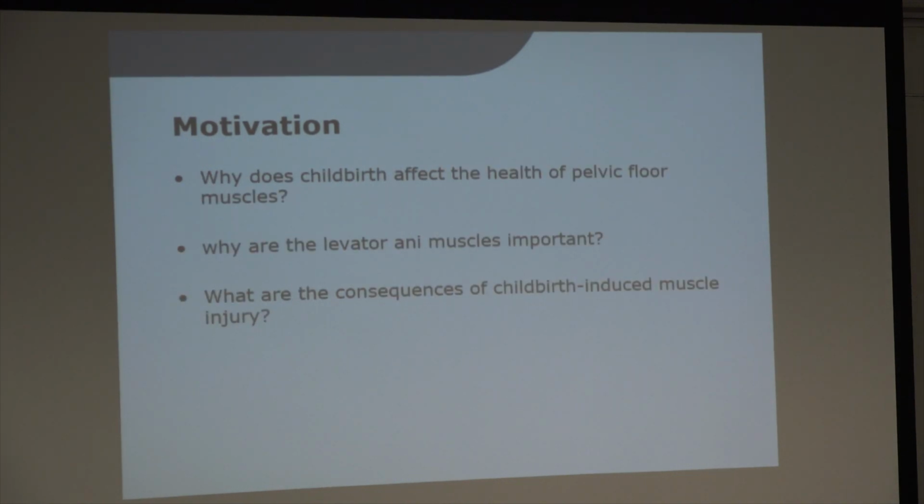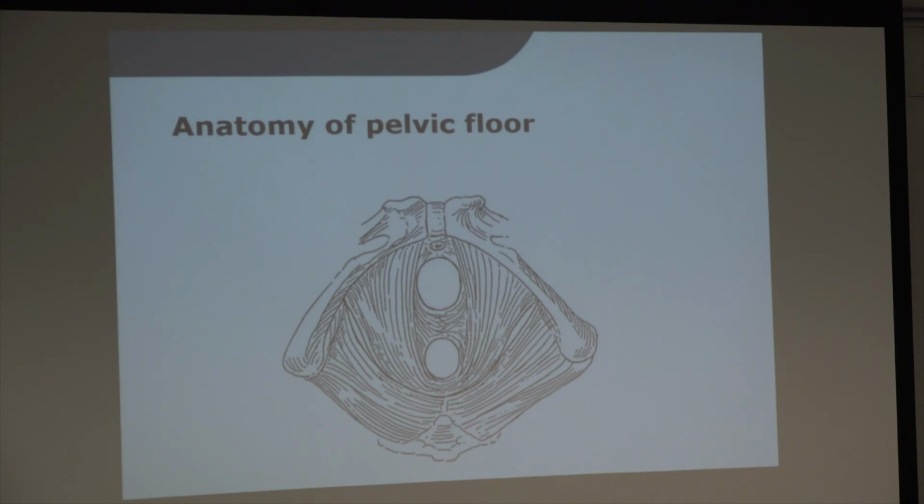First, why does childbirth affect pelvic floor health? Second, why are the muscles in the pelvic floor important? The scientific term for these muscles is the levator ani muscle. I sometimes call them LA muscle, just for short. I'll use those two terms interchangeably. And third, what are the consequences of pelvic floor muscle injury? To answer these questions, we need to look at the anatomy of the human pelvic floor first.